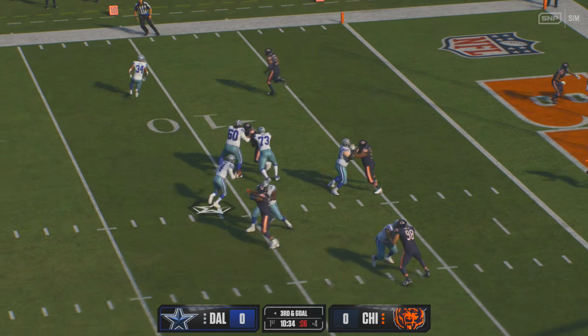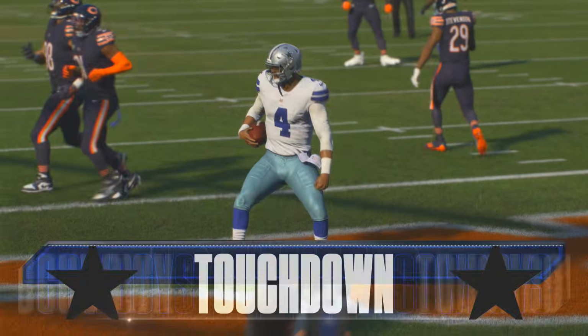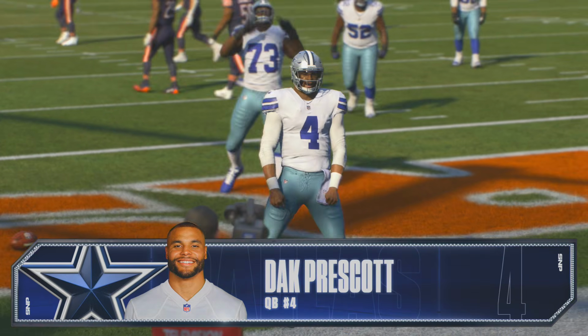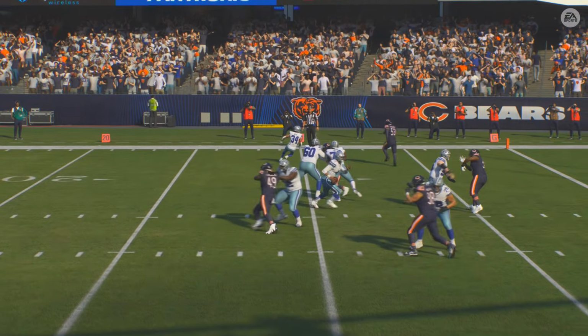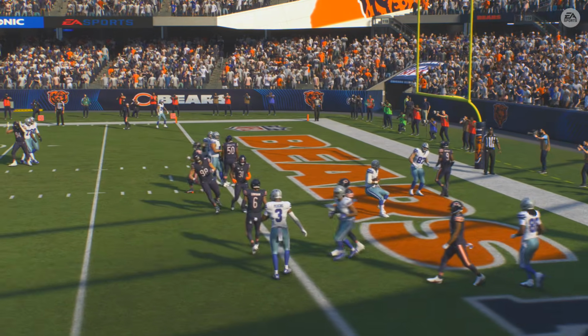Prescott on 3rd and goal. And he is into the end zone for a Cowboy touchdown. Dak Prescott taking it in from 4 yards out. And the Cowboys get the upper hand as they're on the board first here this afternoon.